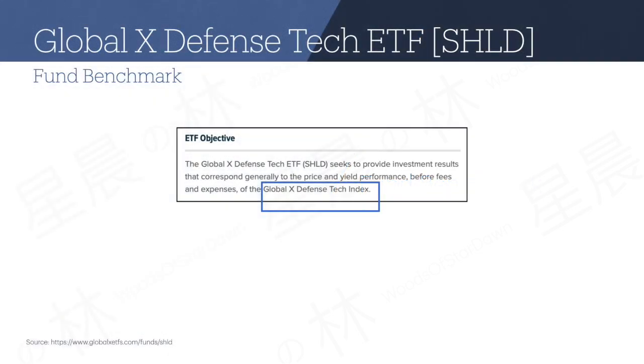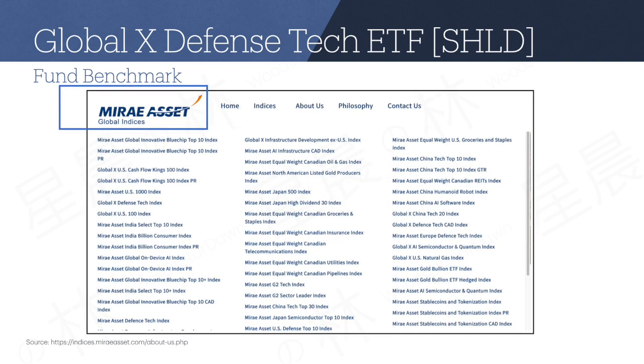The Global X Defense Tech ETF or SHLD tracks the Global X Defense Tech Index, which, as the name implies, is an index created by Global X itself. Let's understand a bit more about this index. I couldn't find information on the history of the indexing business of Global X, but as part of the acquisition, this is all now under the Mirai Asset Global Indices business arm.